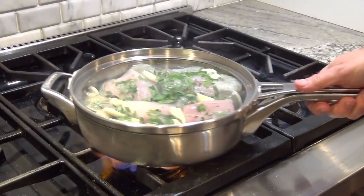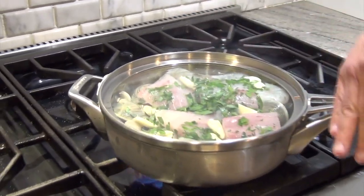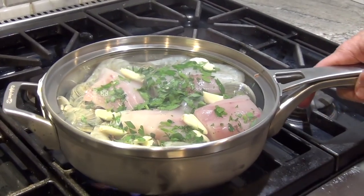We'll put this on high heat. Let it start to boil. Once it boils, cut it back to a simmer. This will probably take 5 to 8 minutes.